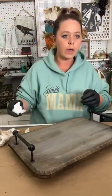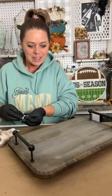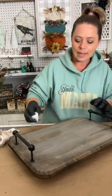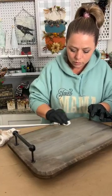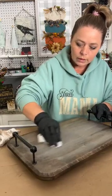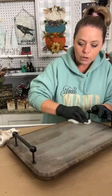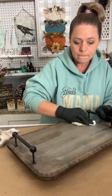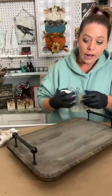Let's grab the other one. It's a little wetter. Yes, trust the process. Just to get some different shading in here. I like how it looks, you guys, with the lighter right there. Just makes it a little bit more weathered, I think.